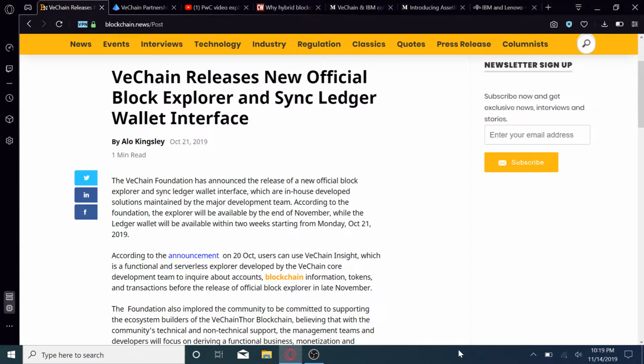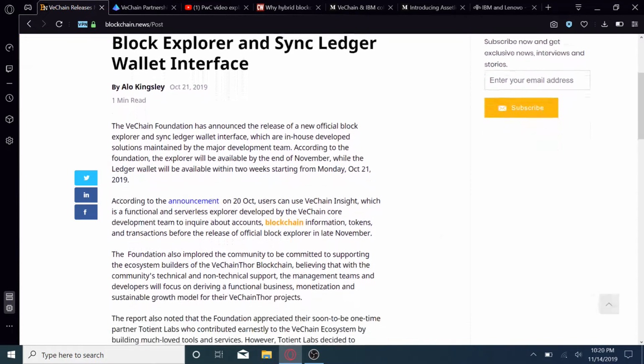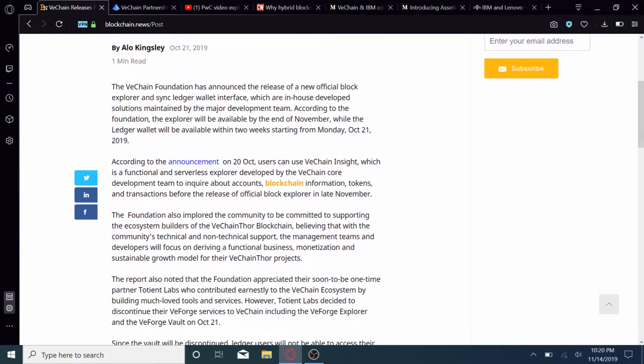VeChain releases new official Block Explorer and Sync Ledger wallet interface. Also, let me throw this out there: some of this information will be new and some of it will be a little bit older, but 100% of this information will be relevant.